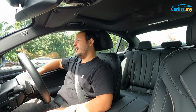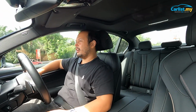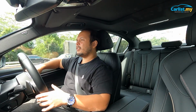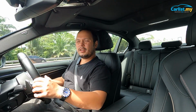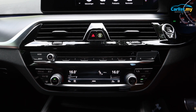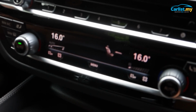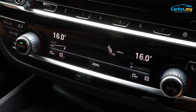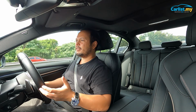But with every car, there's got to be some things that you don't like. Well, one of the things I don't like about this car is, let's say if you've parked the car in a hot sun, it takes a while for the AC to kick in. And when I mean kicking in, it takes a while for it to just cool the car down. I don't know what it is, maybe it was a really hot day, but yeah.